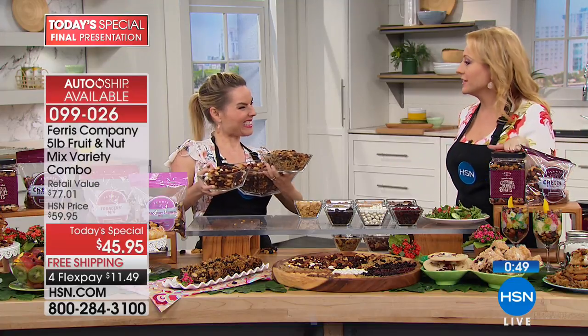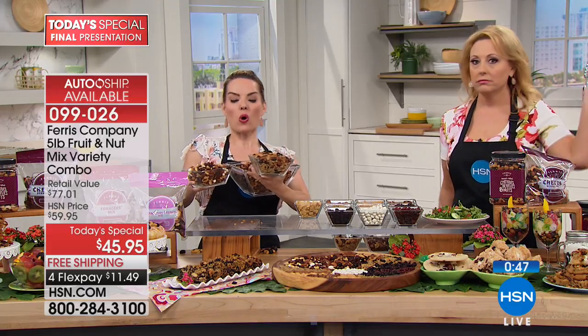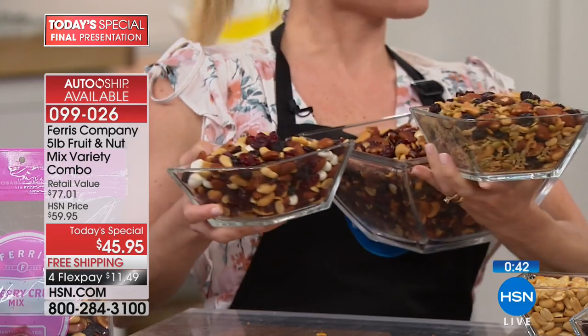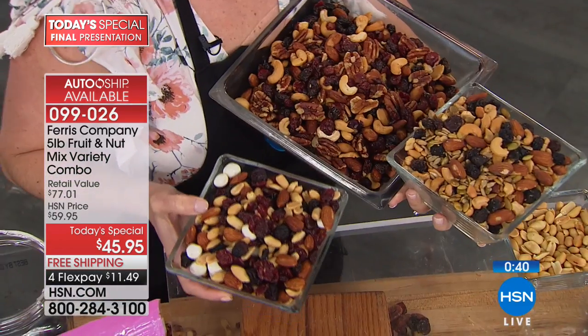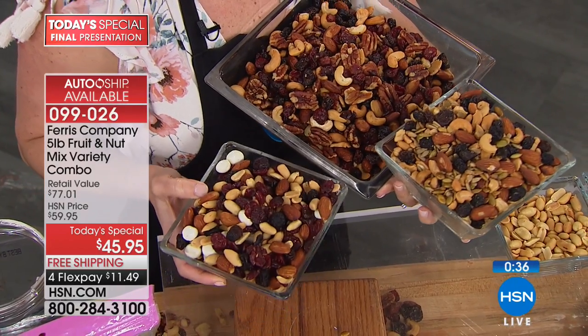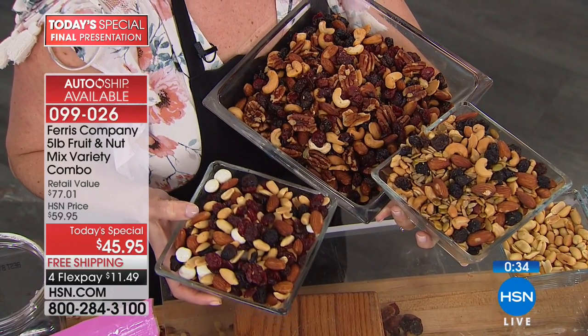How long will this last? Six months. So when you look at how much is in my hand, you may go, Carrie, what am I going to do with all of this? Because it's a ton. I like that it lasts 6 months because it's going to take you a while to finish all this. Exactly. And that's why we give them to you in separate packages so you can open them as you want.